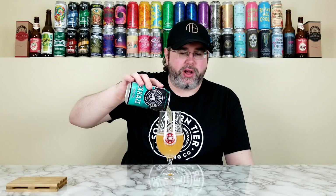While it's a lot of juicy, sweeter citrus and stone fruits at the front of the palate, it dries out enough to balance it out. This is not too sweet. I don't think this is a beer where you're going to drink it and say, oh, I can't drink the rest of that can, or I can't drink a couple cans of this. It's a very easy drinking beer.